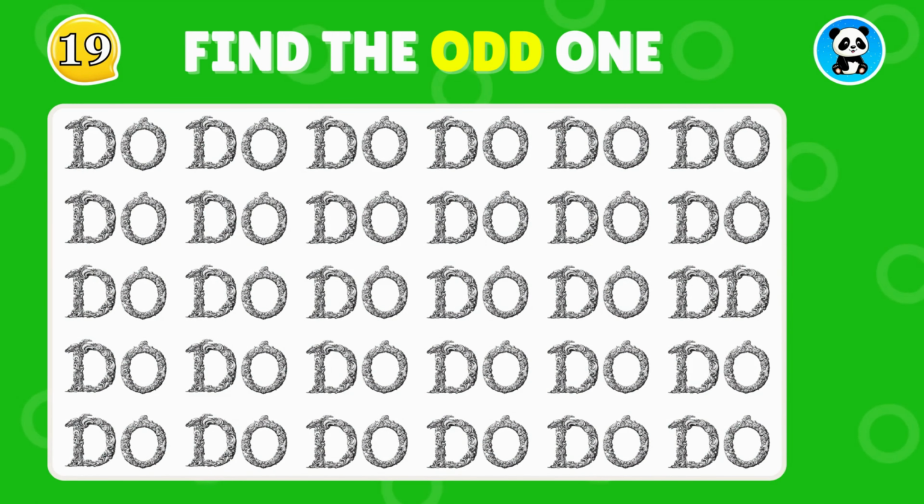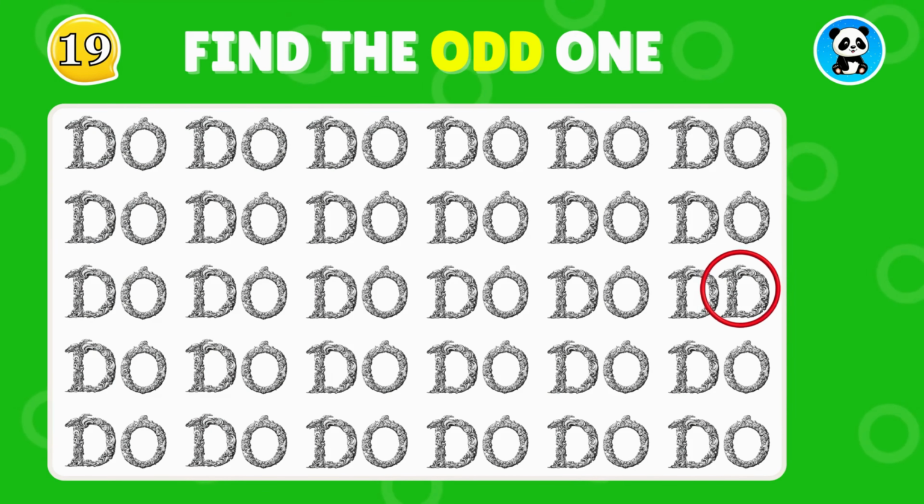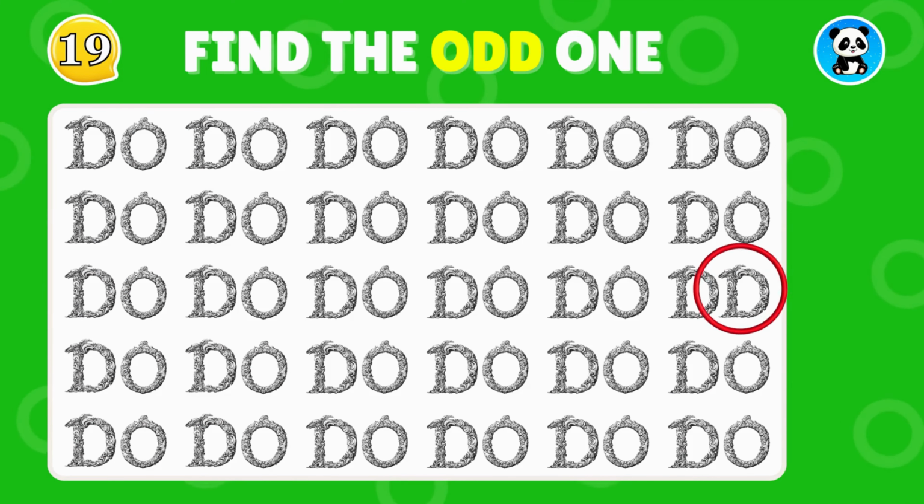Which letters seem out of place? Can you see it? Well done. Your answer is spot on. Fantastic observation.